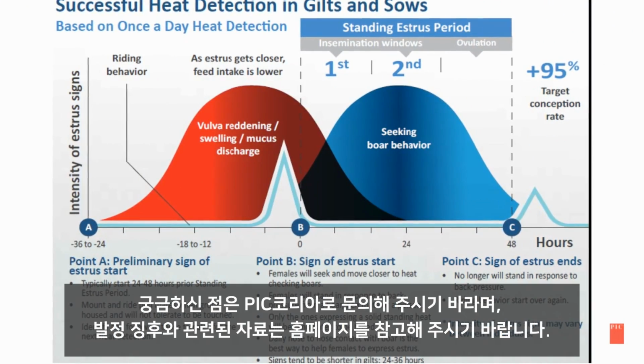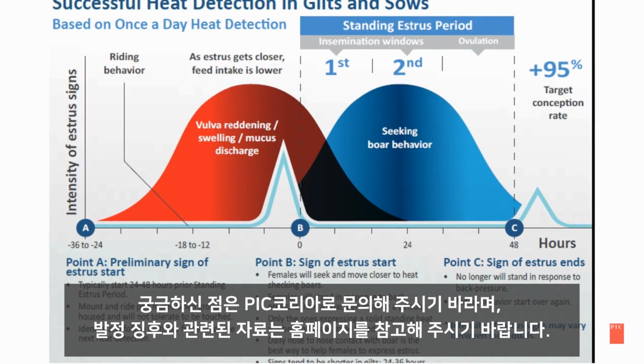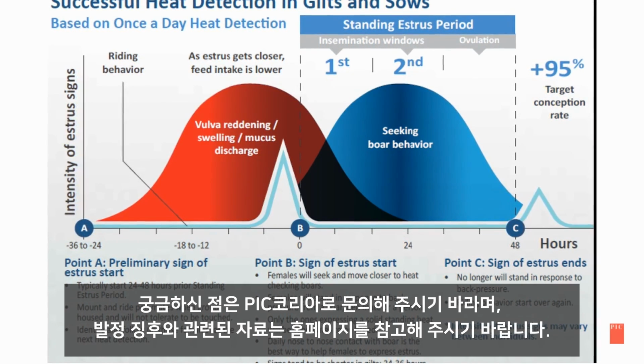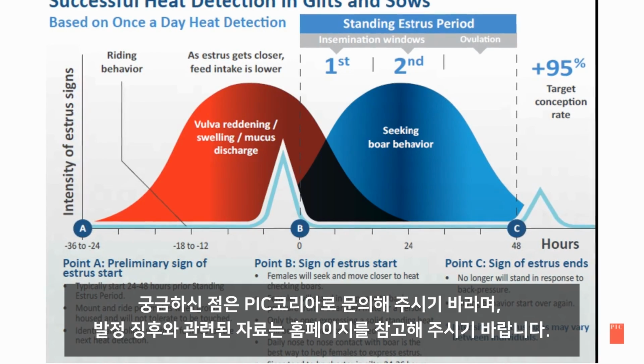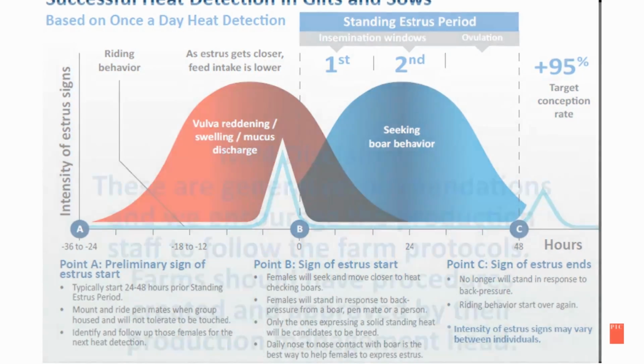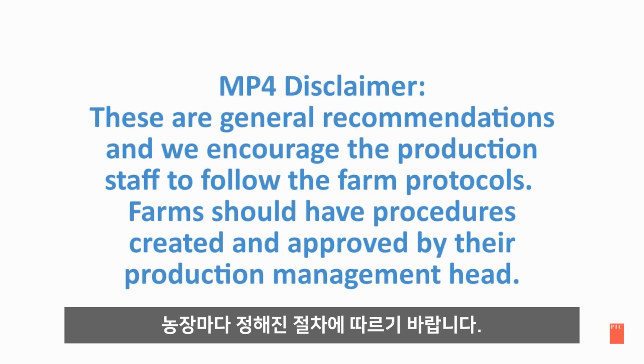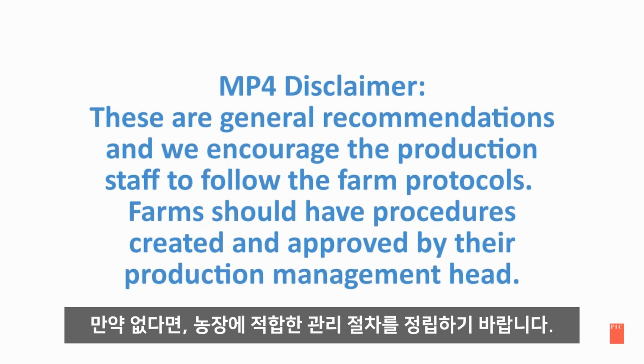If you have any questions, discuss them with your production manager, and please let your PIC representative know if you need any extra heat detection cards or posters. These are general recommendations, and we encourage the production staff to follow the farm protocols. Farms should have procedures created and approved by their production management head.